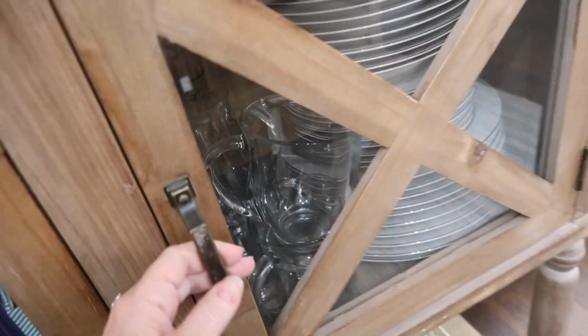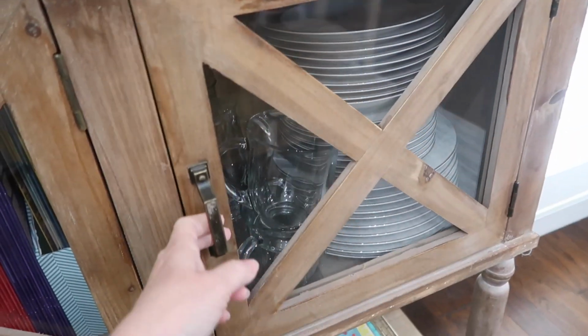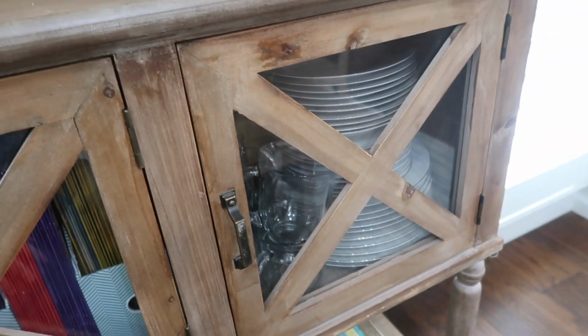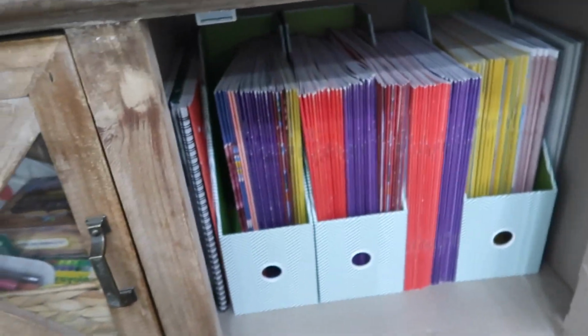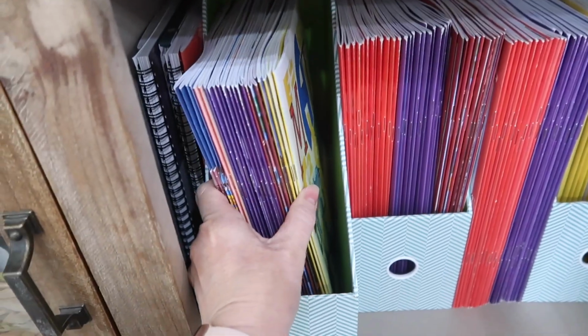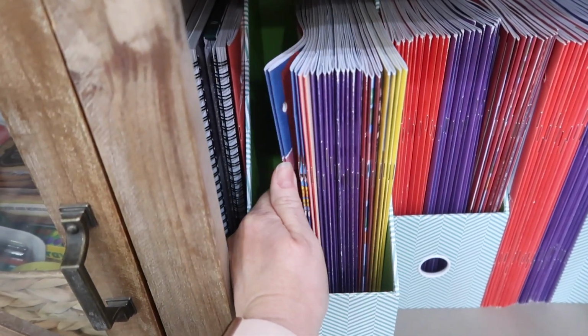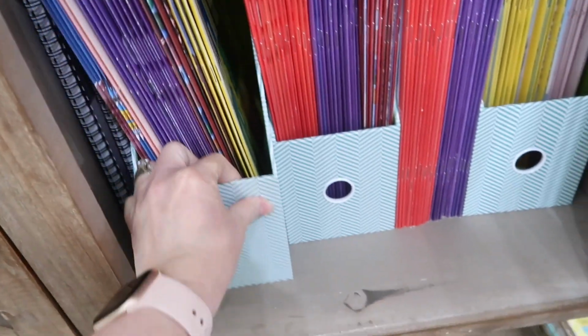And then over here in this buffet, I kind of moved my china and some other stuff to one side. We don't really use that very often, just on holidays. And this middle one is where we keep all of the workbooks. So these right here are the ones that we're going to be using for the rest of the school year and then over the summer.